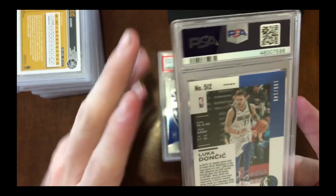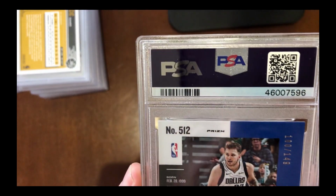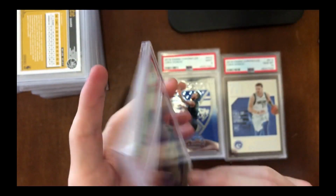So if we look on this card, it's numbered to 149. It does have a slight issue with the corner on the back. So I can see why this one definitely came back a 9.